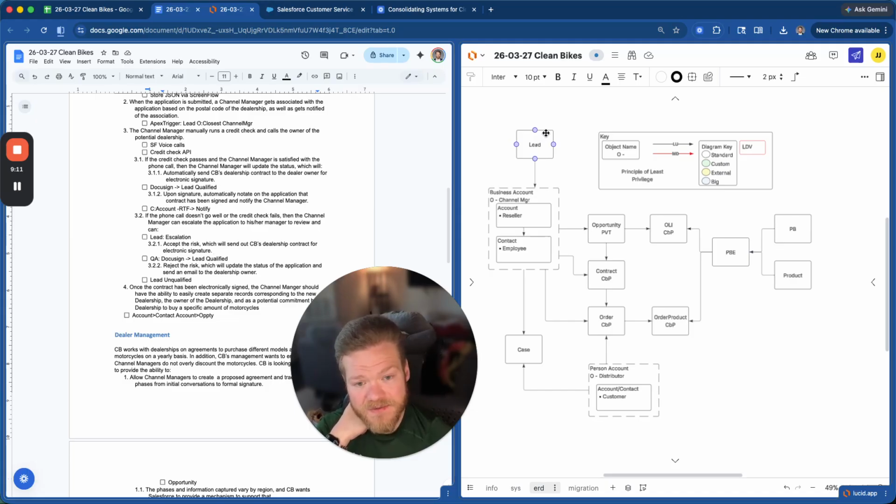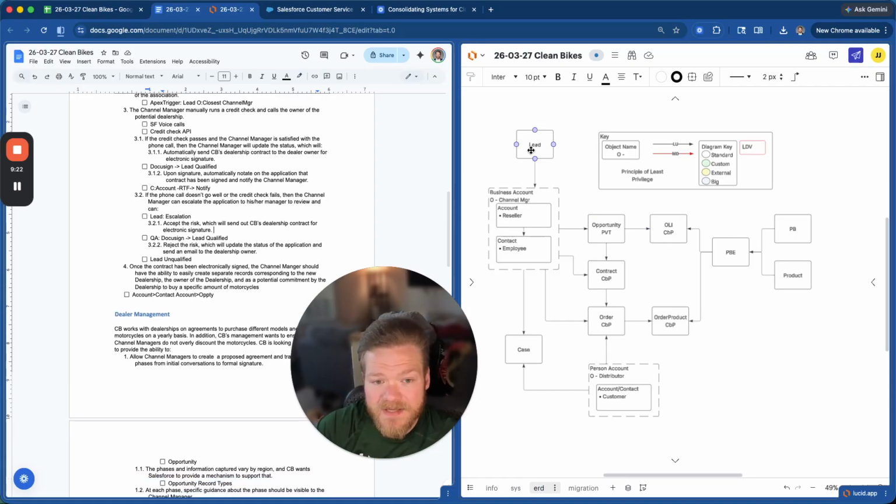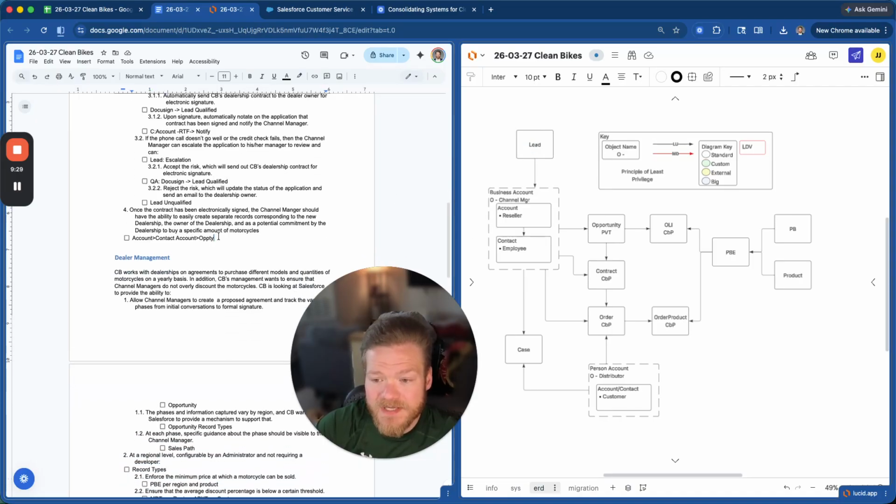will then trigger a DocuSign envelope in the same process as before. That will then, upon signature, qualify the lead and then create the account and the contact. If they do reject, then they would unqualify the lead, and the lead will then not be converted. Once the contract has been signed, the channel manager should be able to then create contacts under the account that they're assigned to as the owner.